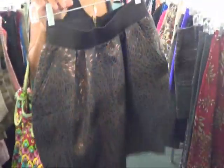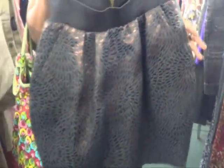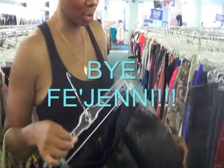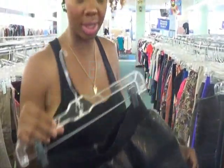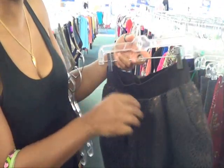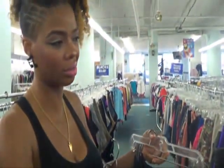Keisha likes this skirt. I don't like it. I think it looks like an Oompa Loompa's, but... Get your life, ma'am. Do booty, do something like that. Like, I just can't. And then I have hips. Those stuff with pockets make me look even wider.